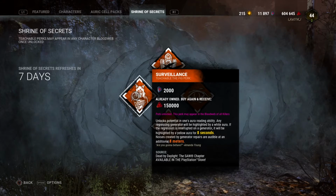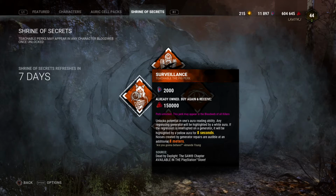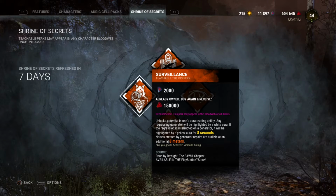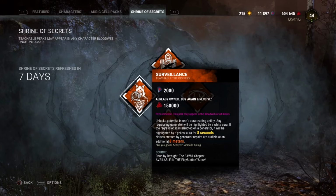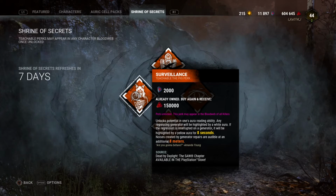And last but not least is a perk I've started using on some of my killers called Surveillance. It is a Pig perk. It will cost you 2,000 shards. Any regressing generator will be highlighted by a white aura. So if you kick a generator after someone's working on it, it will go white. And if the regression is interrupted, it will be highlighted by a yellow aura for 8 seconds.